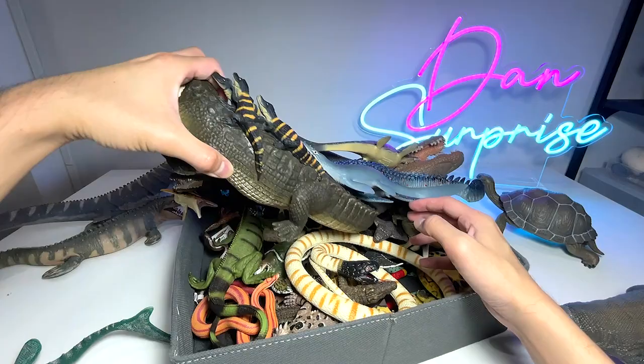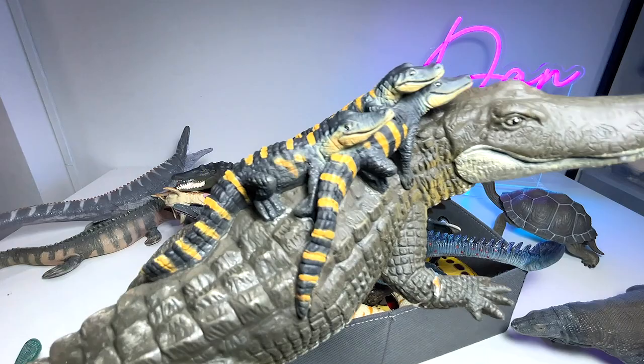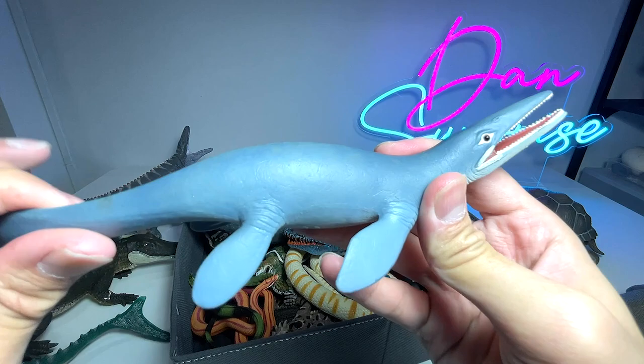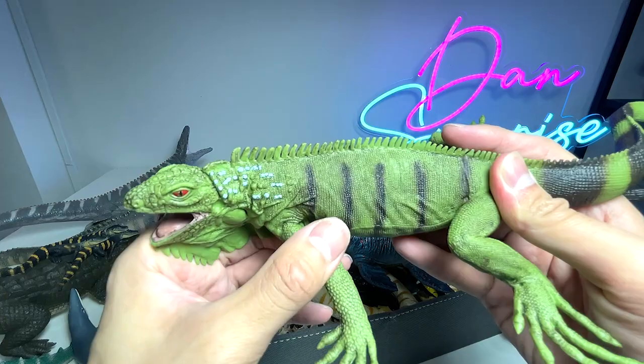This is actually an alligator with some alligator babies on top of its body. And you can see the alligator babies actually have orange stripes across the body, which is pretty cool. I've never known that, okay? Another Mosasaurus figure right over here. This is a Mosasaurus, prehistoric marine reptile once again. We have an iguana, which you guys should have seen before, okay? It looks very realistic. It looks like an actual iguana.